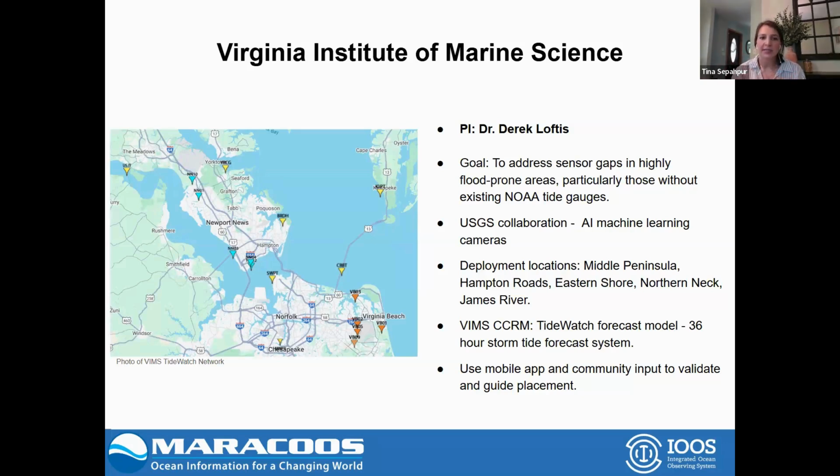So a big focus is on supporting rural coastal communities that fall between more urban population centers. So these communities often don't have the resources to install or maintain sensors on their own. So this project would be a huge help for them. So every year they're focusing on different parts of the coast. So we have the Middle Peninsula, Hampton Roads, Eastern Shore, Northern Neck, and the James River.